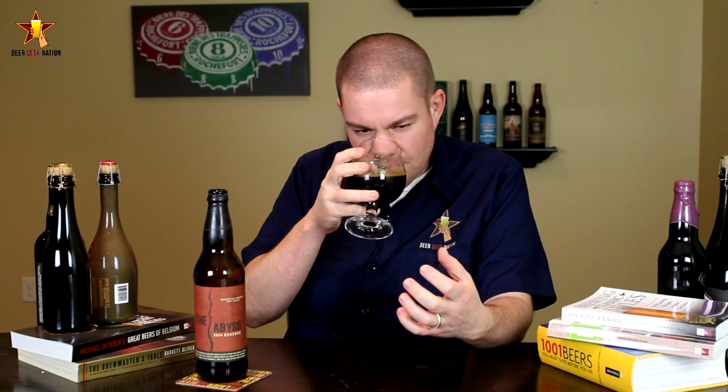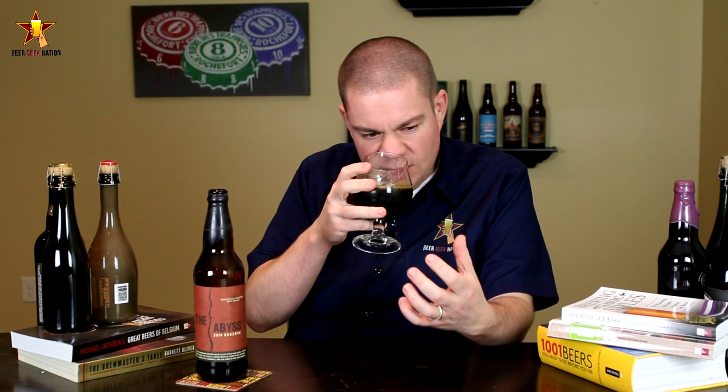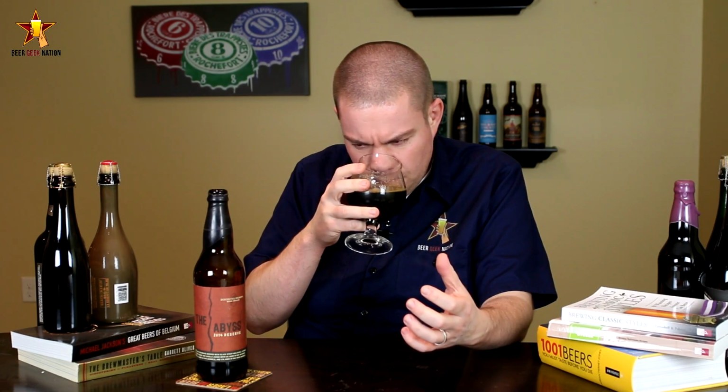All right, guys, the aroma on the Abyss. Big roasted character, almost like a peanut butter smokiness to it. A little bit of vanilla, definitely getting that licorice. It's a black licorice flavor, sweet, with that molasses coming through. Big roasty notes on this one. Yeah, it's a roasty smelling beer. Wow.